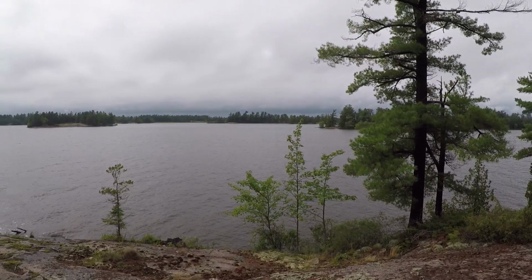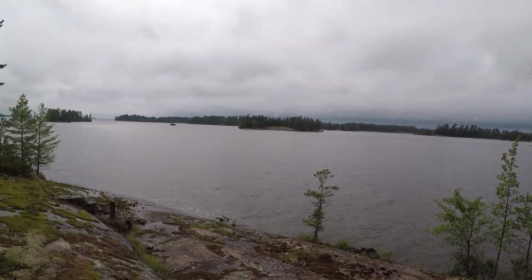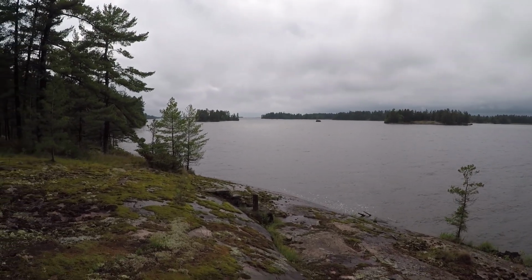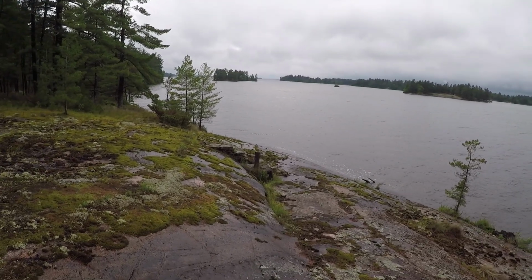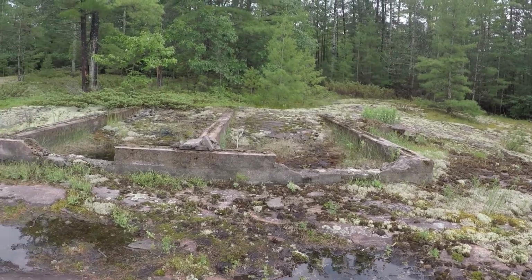This is camp for night 1 here on Lake Nipissing on the west arm. We just passed Hay Narrows, which is down that way, and we're on the campsite that has an old foundation. There's a set of stairs there, and a very old foundation.